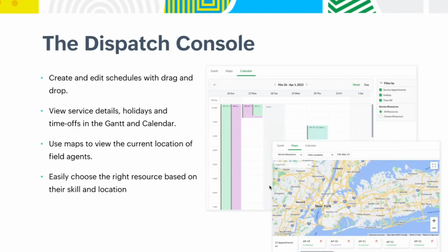In this view, we can see different status of appointment in different colors, so we can easily figure out what appointment requires attention, what appointment are completed, etc. We also have filter on this Gantt view to see different sets of appointment. Moving on to the map view.